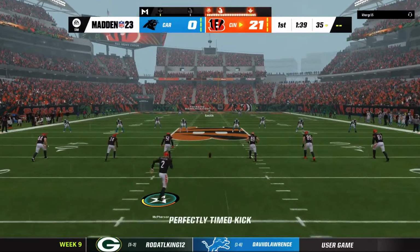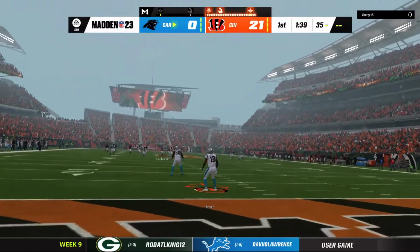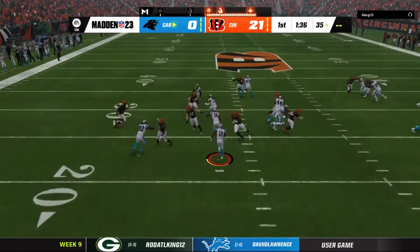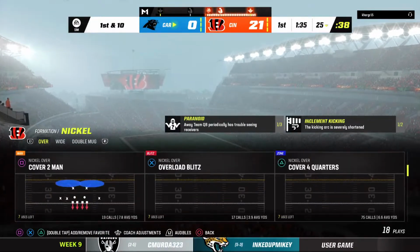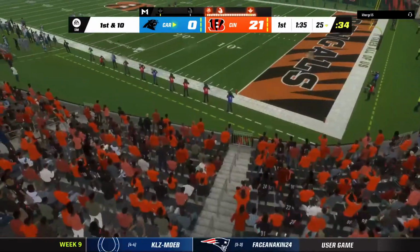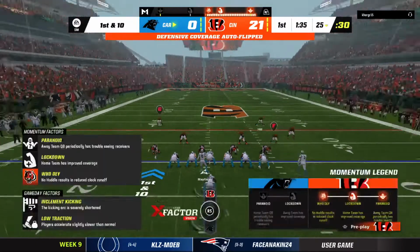So how about this for a start? 21-0 here in the first as they kick this one away. Taken in at the 3. And he'll be stopped up at the 25. The Panthers out there and ready to begin their next drive.